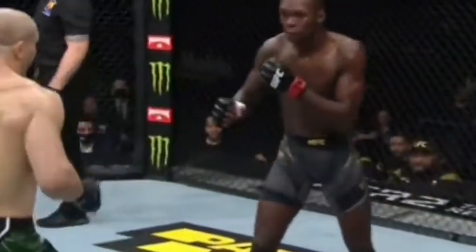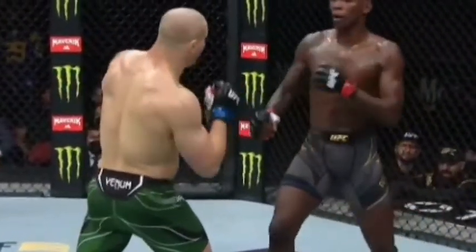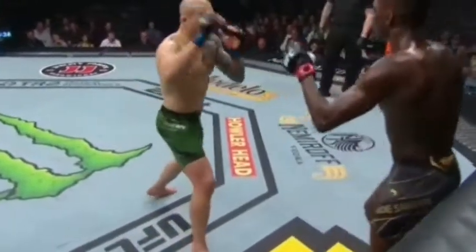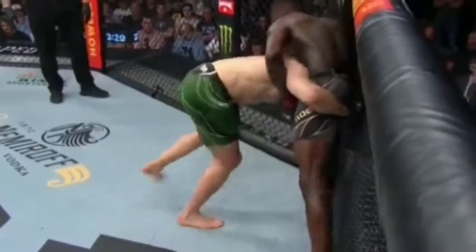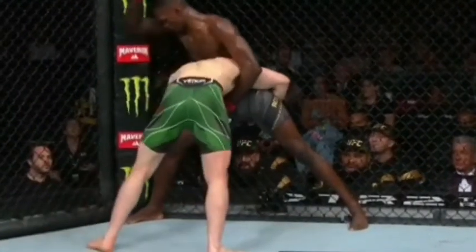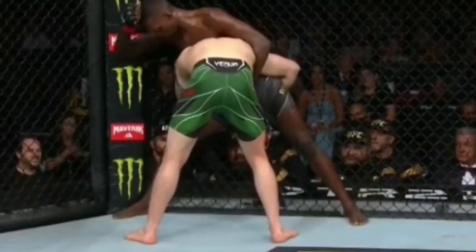13 leg kicks already for Adesanya, adds to that total there. 14. And he's doing real damage to that right leg of Vettori. And then again, pretty good entry. It looks like he's got his hand clasped. Oh, hard elbows. Ooh.